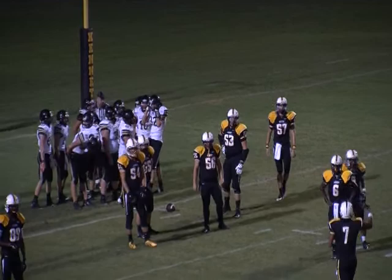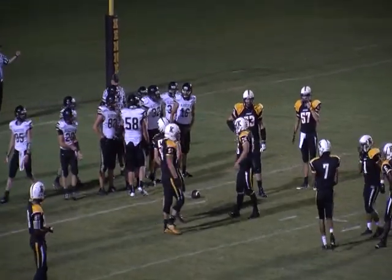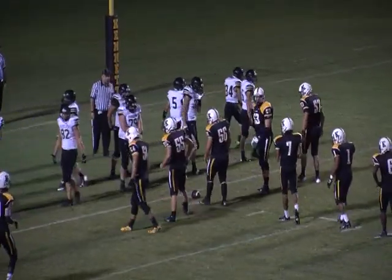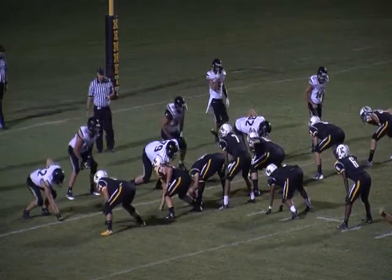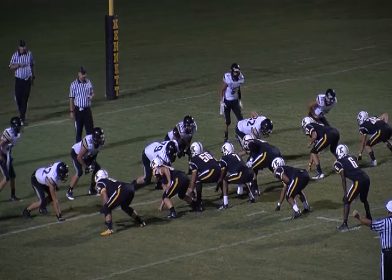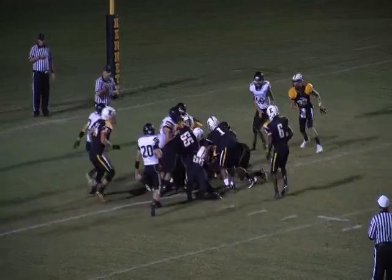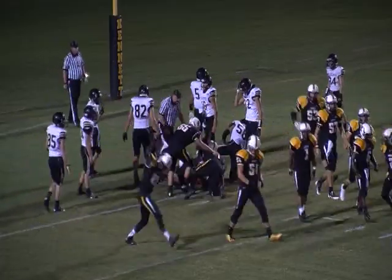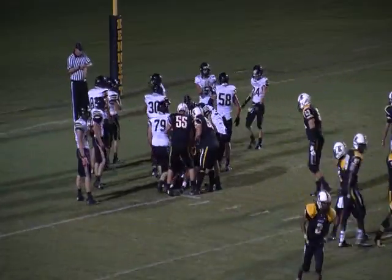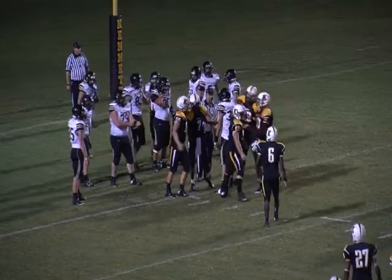So a good start for the Kennet Indians so far. Let's see if they can finish it off and punch it in, or will the Blackcat defense stand? One wide receiver to each side. Back in the I formation again. Pittman, the fullback. Nelson hangs on to it and dives forward, and he will get the touchdown. 6-0 Kennet Indians. 9:12 to go.